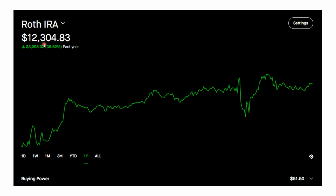So as you guys can see, this is the Roth portfolio. Here we got it at $12,304.83. It's up 36% the last year, $3,298.02. So we're making some solid gains here in the portfolio. We had a little dip here. I think this was September, August when the market took a dip. But as you can see, the market always recovers and goes forward. As I've said in previous videos, the market is rigged to go higher and higher. You just got to be patient and buy the dips and continue to add on weekly or bi-weekly or however you want to do it.